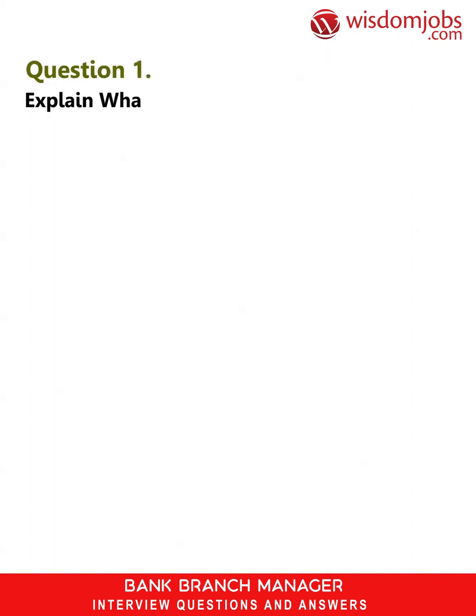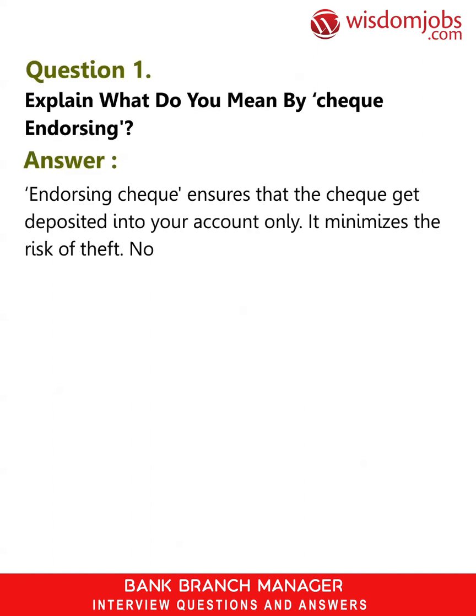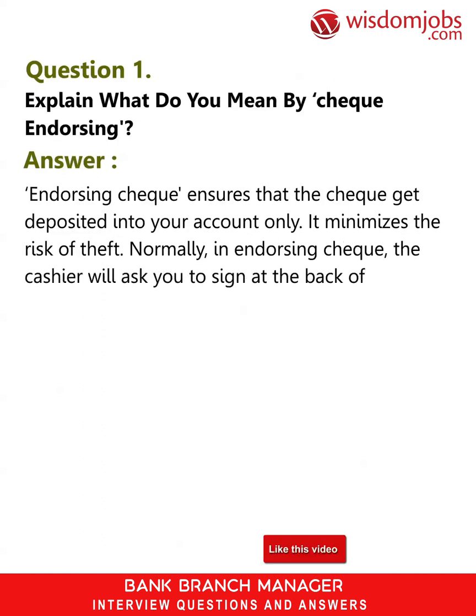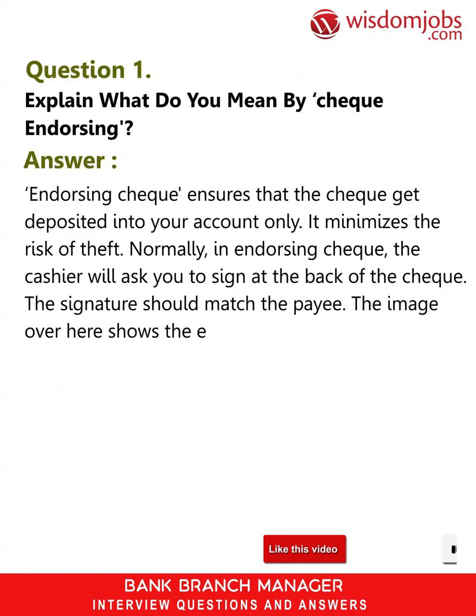Question 1. Explain what you mean by check endorsing? Answer. Endorsing a check ensures that the check gets deposited into your account only. It minimizes the risk of theft. Normally, in endorsing a check, the cashier will ask you to sign at the back of the check. The signature should match the payee. The image over here shows the endorsed check.